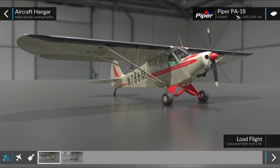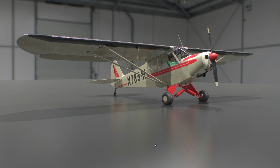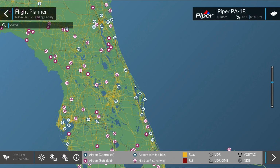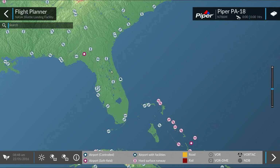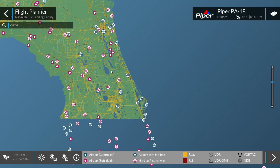That puts me back to the planes thing, or load a flight. We're not going to do that. We're going to choose this aircraft and go next. That's going to dump me onto the global map here. And this is their flight planner. And again, although it looks very different, it's exactly the same options that you had in FSX and Prepared.